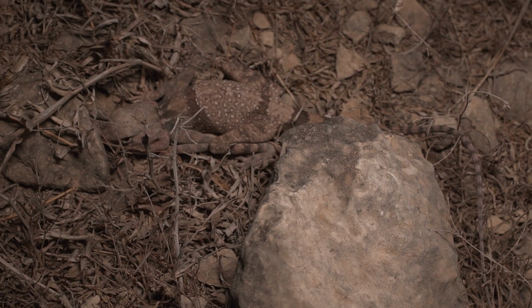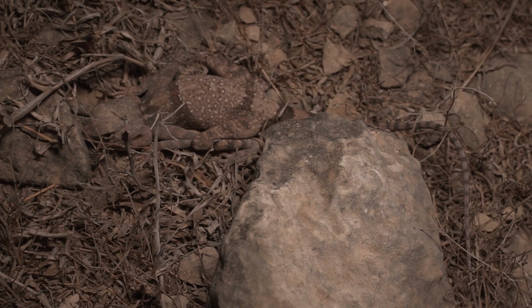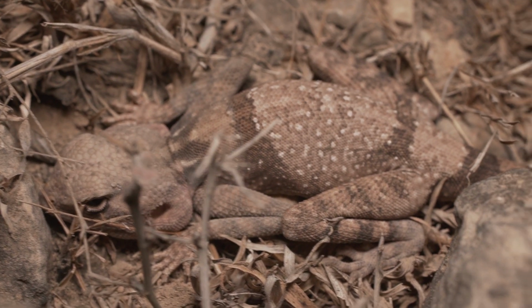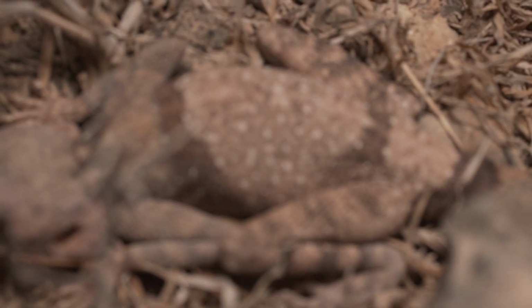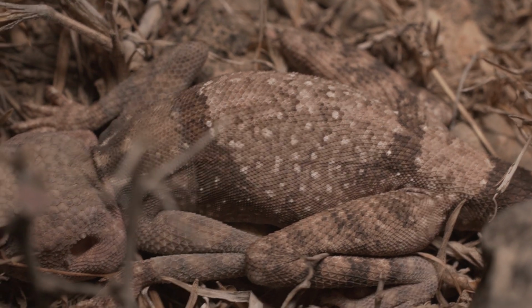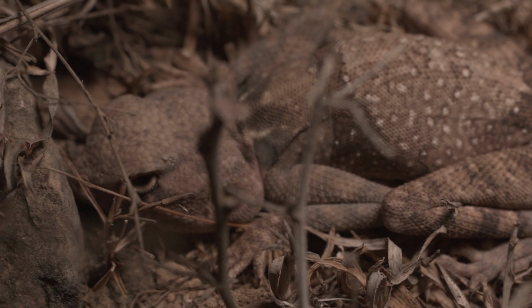So here we have a sleeping Pseudotropalis. I'll get in on him, check these spots out. We're not going to disturb him too much, but I want to look at the spots on his back. Really nice. Check those spots out. That's cool. He's just sleeping.